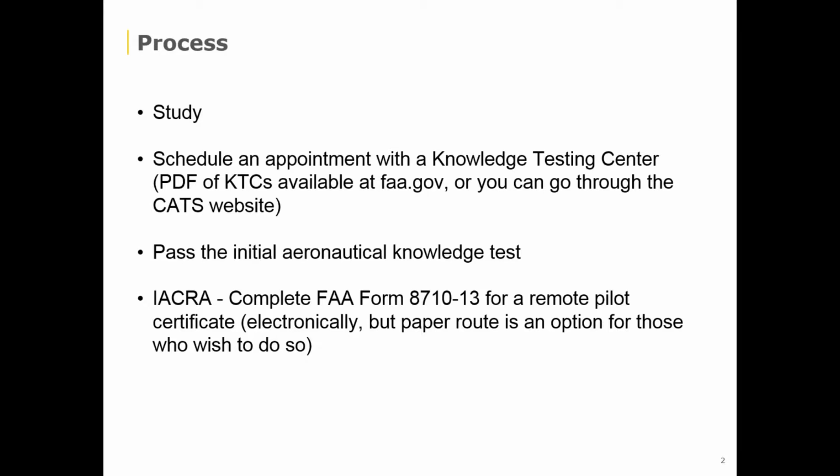You're going to need to schedule an appointment with a knowledge testing center, and we'll go over some links here in a little bit. There's a PDF for the knowledge testing centers available at faa.gov, which I would recommend as your primary knowledge resource for anything having to do with SUAS and regulatory affairs. Or you can go through the CATS website.